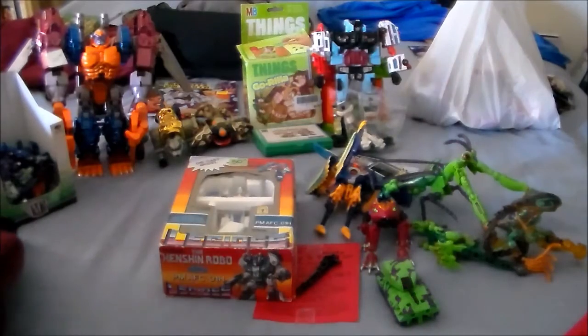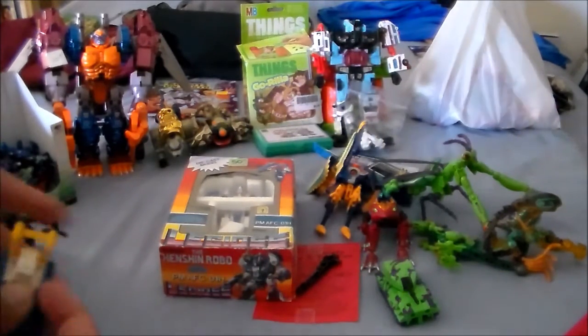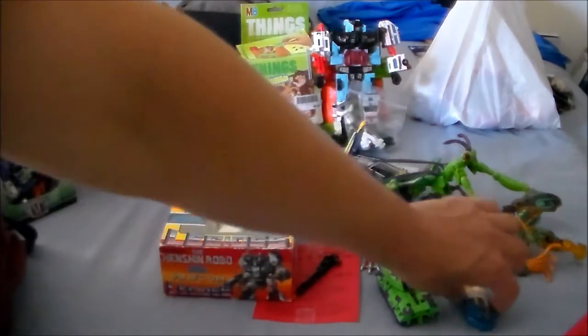Okay, what else we got in here? Biggie. Oh, okay. Got a quick G1 Sea Spray. I've got the G2 already, but now I have G1 as well. Well, $5 sticker.